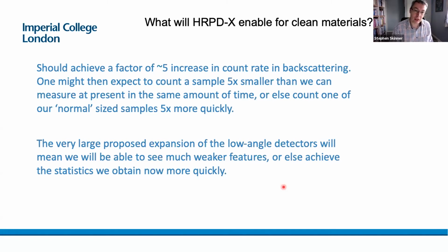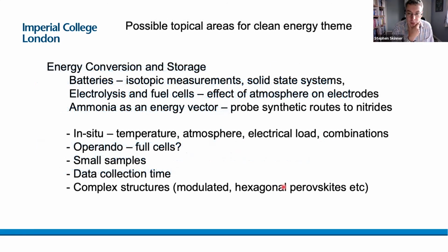So we can start to think a little bit about how that will impact on the type of measurements and the type of science we can do. And of course, the other aspect is the expansion of the low angle detectors. So you can get the weaker features and get the statistics a little bit more quickly on those low angle detectors. So significant increase in capability in the backscattering, and allowing us to also obtain these weak features. Okay, so that's my take homes, and effectively what does that mean in terms of the types of science that we'll be able to do?